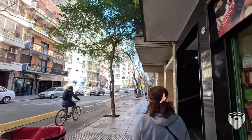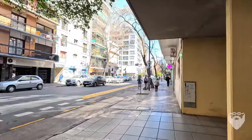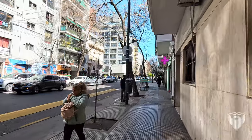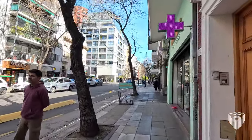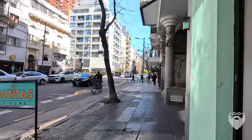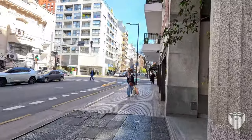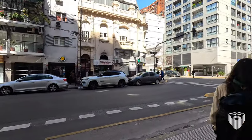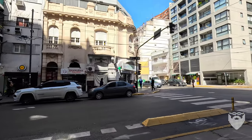Lots of bike shops. From what I have seen, it is a very bikeable city. The bike lanes are everywhere. They have markers and barriers. They're actually pretty useful. There's a shawarma place. Falafel. That's got potential.